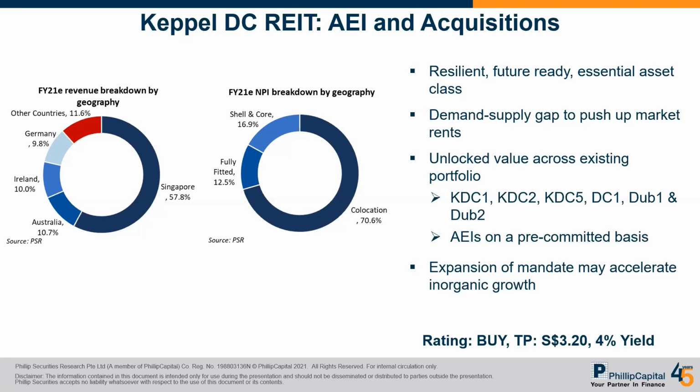In Singapore, as we know, the data center moratorium is still in place, and of course, we think that in the long run that will lead to a demand-supply gap for Singapore, and that will help to push up market rents. The co-location leases are also on a shorter lease term. The leases in Singapore are going to expire within 1.2 years to 1.8 years, and that will coincide nicely with the appreciation in market rents.